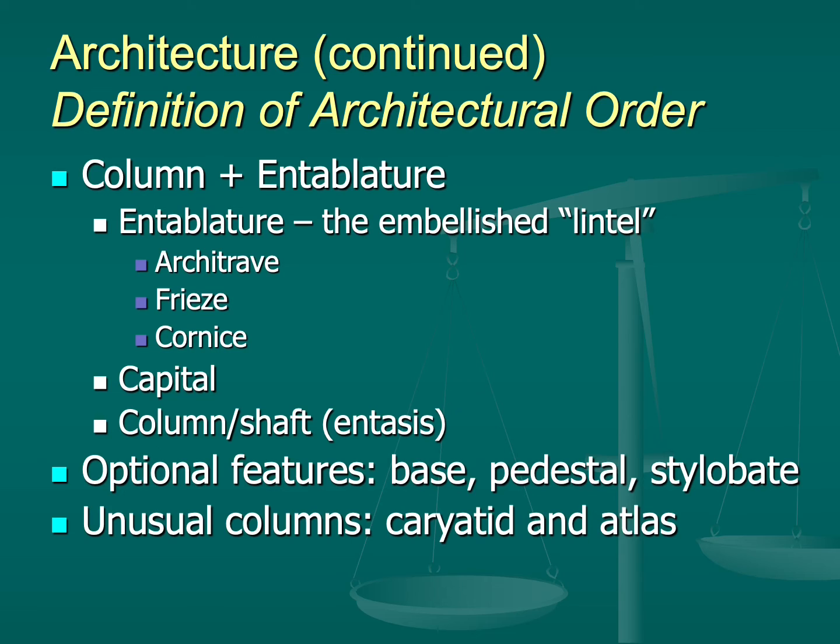The main features of the orders were the columns and the entablatures, which replicate the post and lintel system that we studied in Egypt. The entablature serves as the lintel, which sits across the top of the columns or posts. These would have been highly decorated in most circumstances and make use of three main pieces: the architrave, the frieze, and the cornice. We will go into more detail on each of these on future slides.